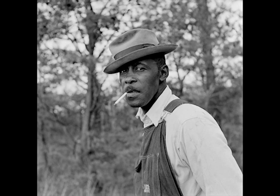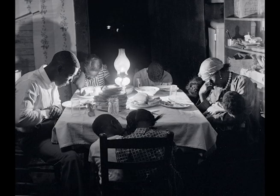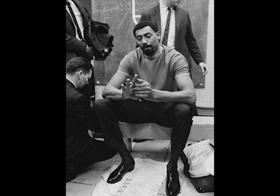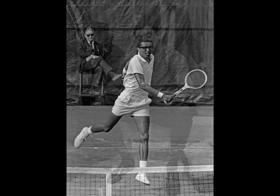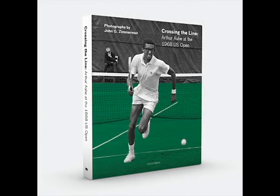20 yards away. Now, throughout his career, the African-American experience and struggle was a major concern and interest of Zimmerman. It's no coincidence that he made numerous, really umpteen series on black athletes from the most diverse sports disciplines, including Althea Gibson, Wilt Chamberlain, Sugar Ray Robinson, Wilma Rudolph, and Arthur Ashe. Now, our latest book, Crossing the Line, focuses precisely on this remarkable encounter between John G. Zimmerman and Arthur Ashe at the 1968 US Open.